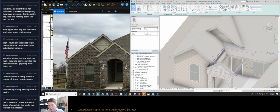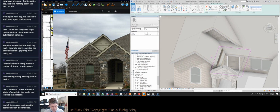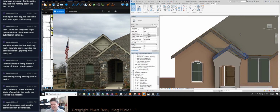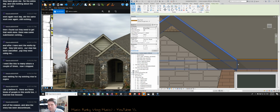Does this work with this? That is such a weird dimension, man. I don't know. I'm going to leave that the way it is right now. And if I move this up to here.